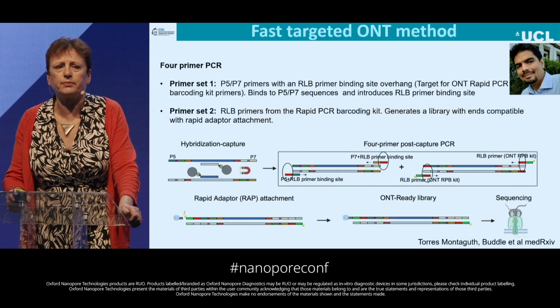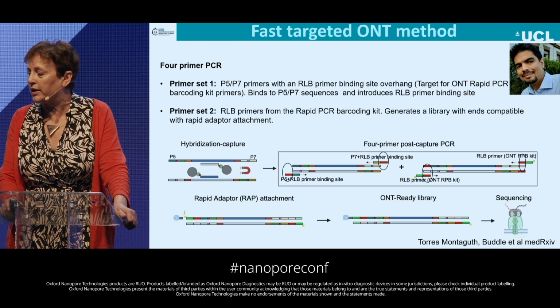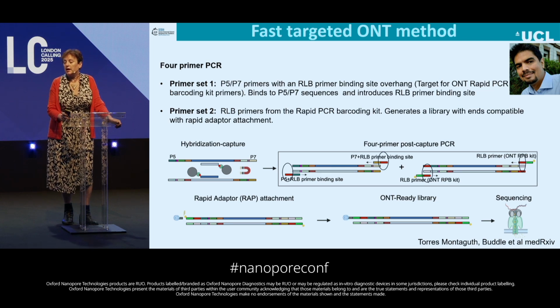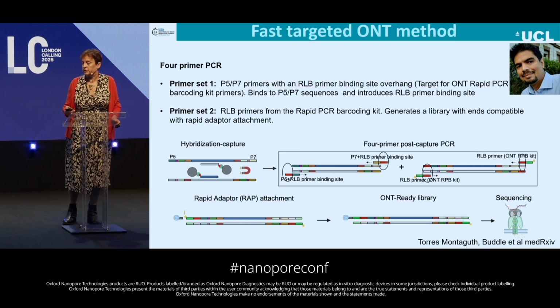So to overcome this, Oscar Torres in my group, who's in the audience, worked out a workaround in which he uses 2 sets of primers, a 4-primer pair. And what he does is he uses the primers which have the Nanopore primer binding site, and which will amplify the hybridization capture library. And then you can use the Nanopore primers very quickly to generate the sequencing library. And this we call the 4-primer post-capture PCR. And this is much quicker, as I'll show you in a minute.